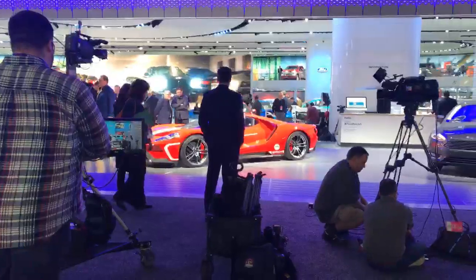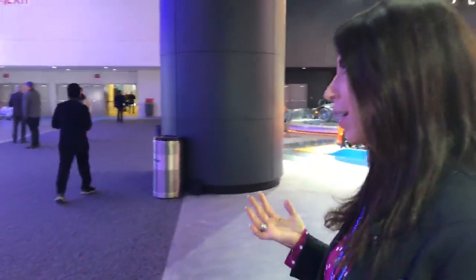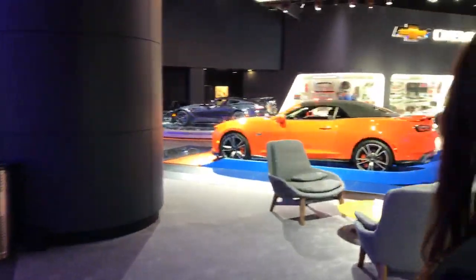And in 2019, it will be Le Mans colors, the baby blue and the orange. Again, finally. Well, it has to go based on how that works.